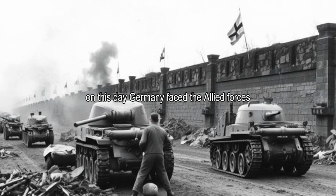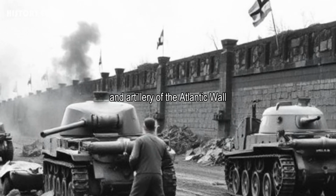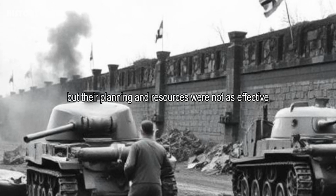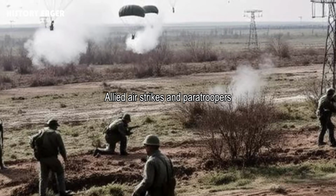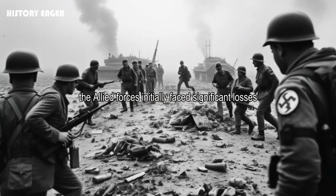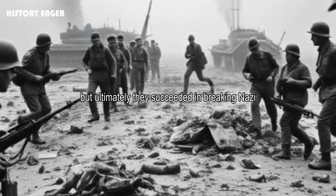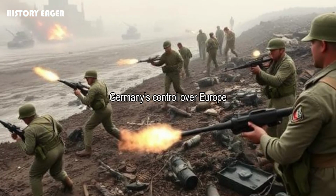On this day, Germany faced the Allied forces' attacks from the bunkers and artillery of the Atlantic Wall, but their planning and resources were not as effective. Allied airstrikes and paratroopers made a strong impact on German communication and defense. The Allied forces initially faced significant losses, but ultimately, they succeeded in breaking Nazi Germany's control over Europe.